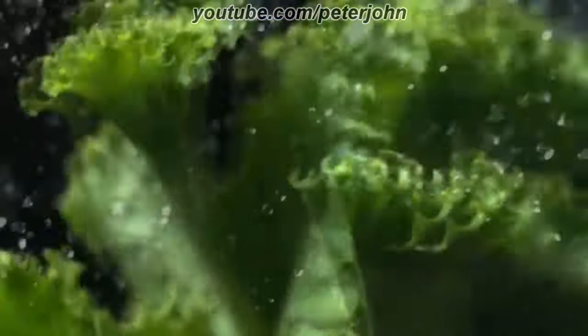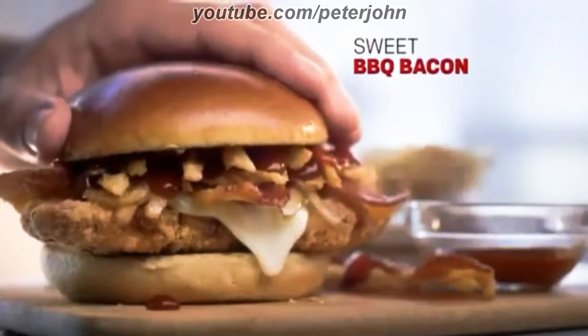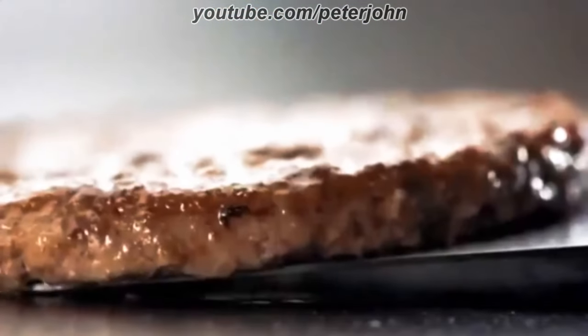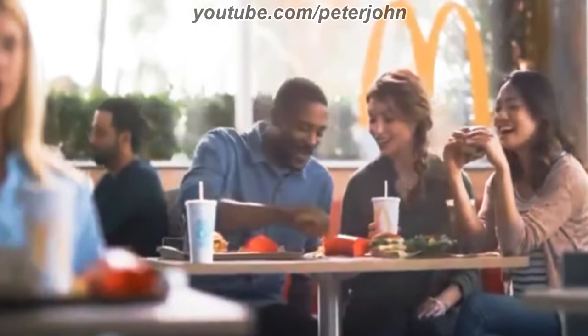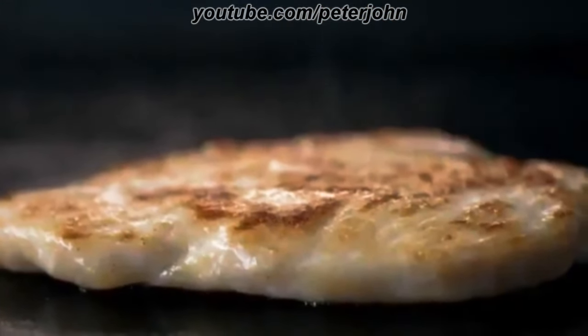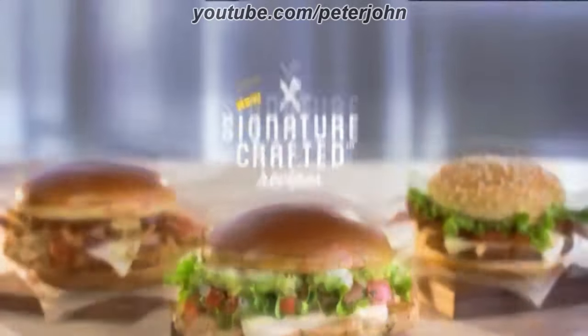What makes McDonald's new signature crafted recipes so great? Maybe it's the guacamole made with Haas avocados. Or maybe it's the sweet barbecue sauce made with Vidalia onion. Oh no, I've got it. It has to be the bacon with maple seasoning. Wait, I know that look. It's the taste. McDonald's new signature crafted recipes, freshly prepared on your choice of tender chicken or 100% pure beef. Create your signature crafted sandwich today.